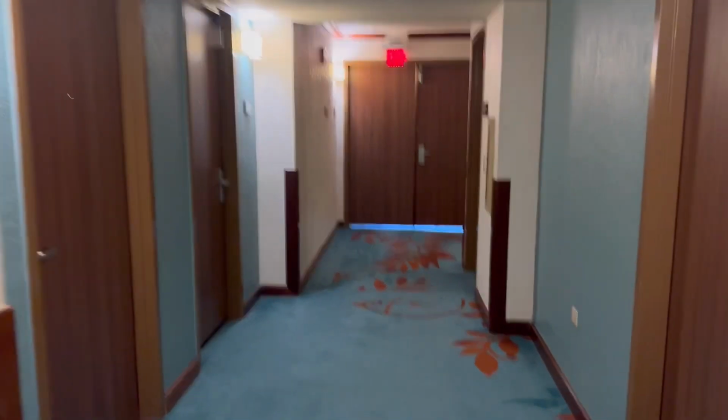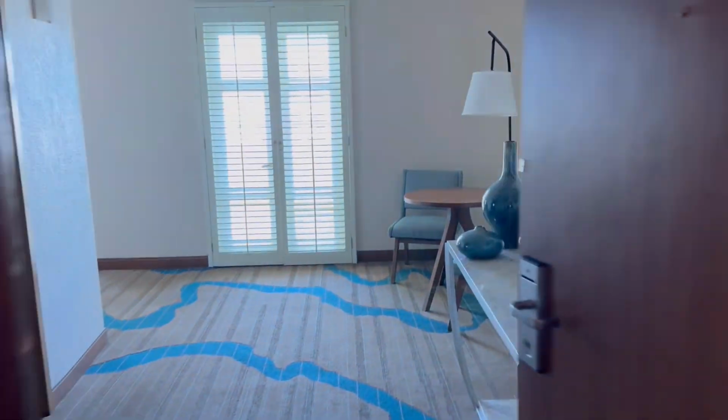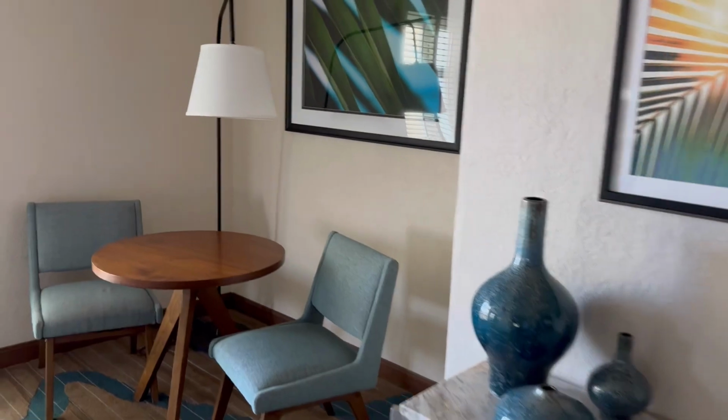Again, we used our Bonvoy points and requested an upgrade, and it was granted. So, executive suite, one bedroom with a balcony. Let's check it out.